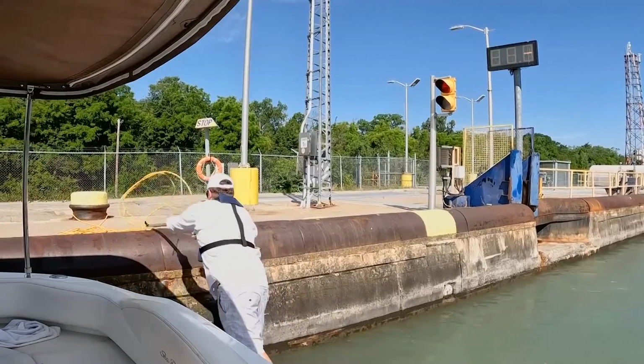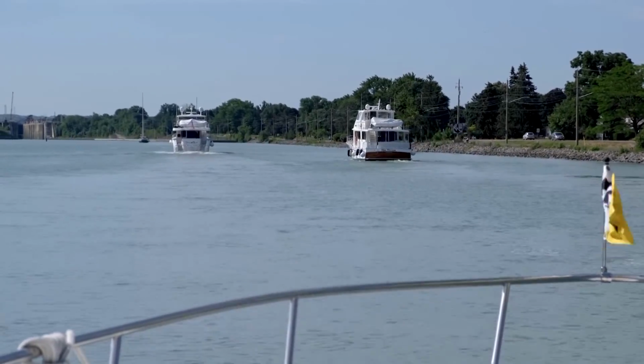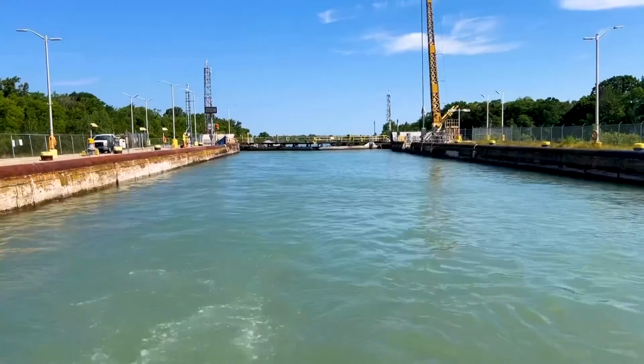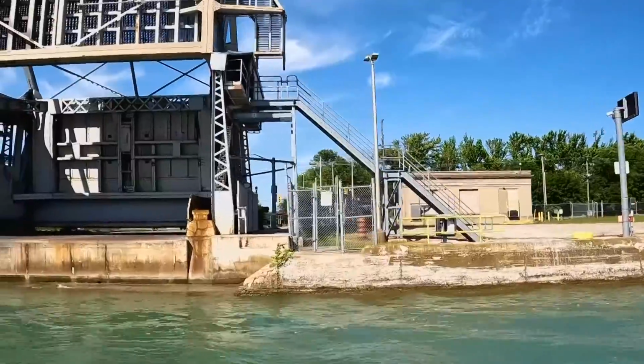The first 7 locks have an average lift of around 14 meters or 46 feet, and because they're concentrated towards the Lake Ontario side, your upbound journey starts with a lot of excitement.